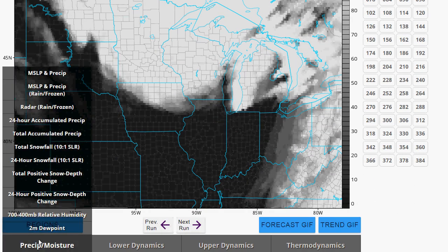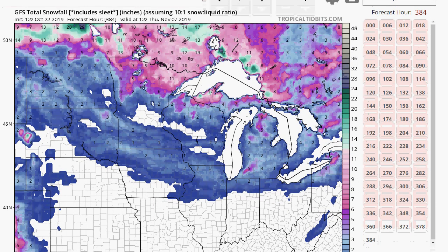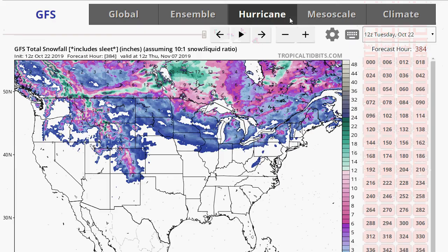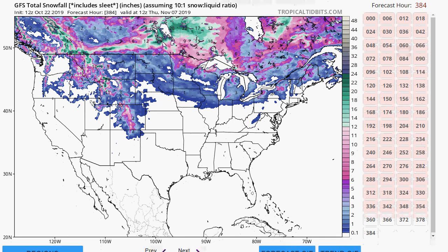Let's see. Does this have total snowfall? Let's take a look at how much snow they're going to get. Yeah, look at that. So some parts of the Midwest could see some snow. Let me take this back out to CONUS. So you can start seeing where they're going to be getting snow in the Rockies, maybe even Chicago, and even parts of upstate New York. So yeah, as we go into November, things are going to start getting colder.